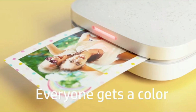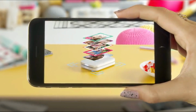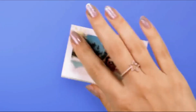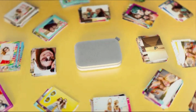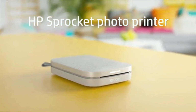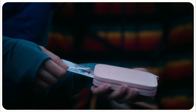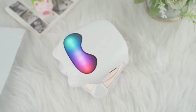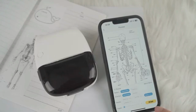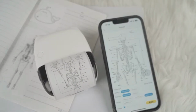Utilizing Zinc Zero Ink technology, the HP Sprocket eliminates the need for traditional ink cartridges, offering a seamless and hassle-free printing experience. This innovative approach not only reduces waste but also enhances the printer's portability, allowing you to print vibrant, borderless photos directly from your smartphone. The maximum print speed of 1 photo per minute may not break any records, but this leisurely pace allows for a more thoughtful printing process. Connectivity is straightforward with Bluetooth technology, making it simple to connect the Sprocket.